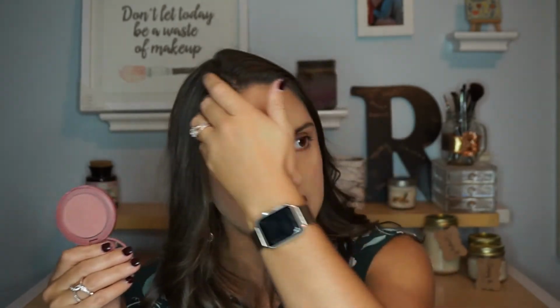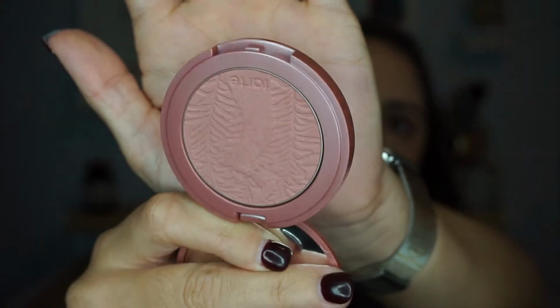But back to this Tarte blush. This is just beautiful. It honestly is like the perfect dusty rose mauve shade. You're never gonna go through one of these. I don't think I've seen anyone here on YouTube go through one of these. There was a period where I was using it for like a month straight whenever I was just doing my makeup every day for work, and I still have barely made a dent in the imprint of it. You can see that the imprint is still very much there. So I love this shade.